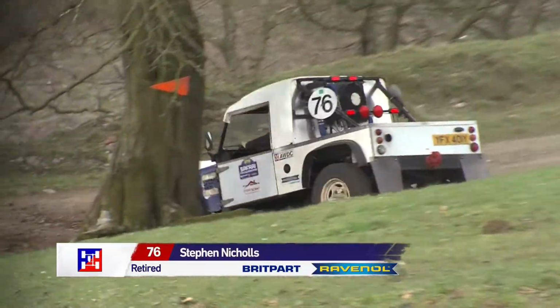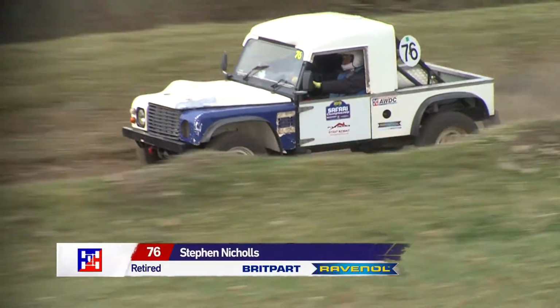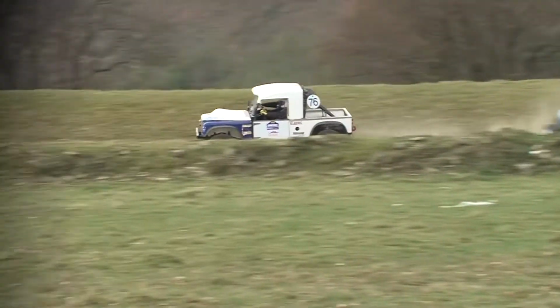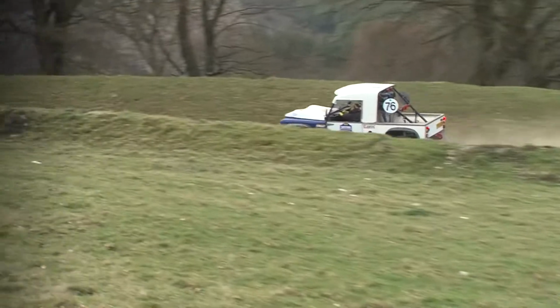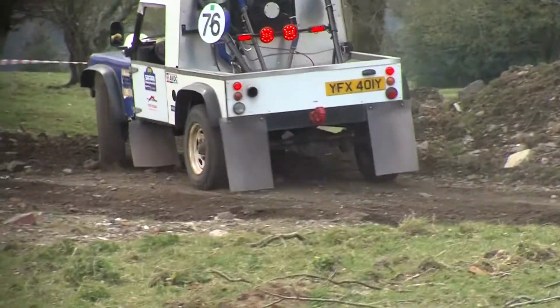Nonetheless, that's a disappointing way to start the second event of the season. Also out in the early stages is Stephen Nichols. He gets through 2 runs, so will at least score 50 championship points, but is likely to lose quite a lot of points to some of the leaders in Class 4 who are looking for consistent finishes here early in the season.